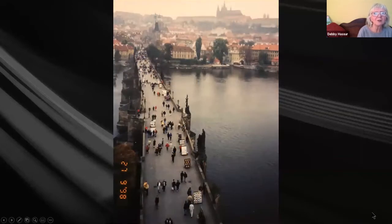So this is the Charles Bridge, and it's foot traffic only, but there are statues. I think there's 30 Baroque style sculptures of the saints on the bridge, and it was really beautiful to see. And you can see in the background the outcropping of Prague Castle, the Prague Castle that Kafka wrote of.